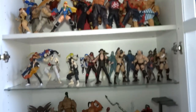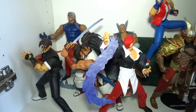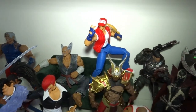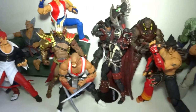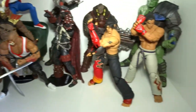Are you ready for some Storm Collectibles? Because we're diving right in. We have a bit of a mishmash over here on the left-hand side. We got the SNK Classics with Rugal in the back, and Heihachi, Terry, ready for action. Also the Shao Kahn and Spawn from McFarlane Toys. But then you have some more McFarlane, Baraka, and the Tekken guys.